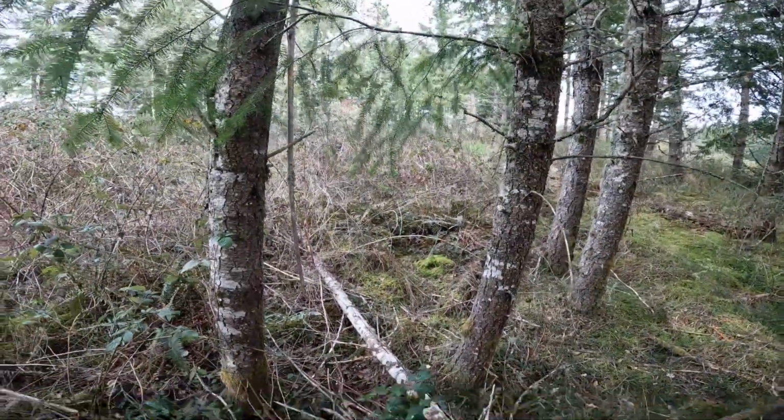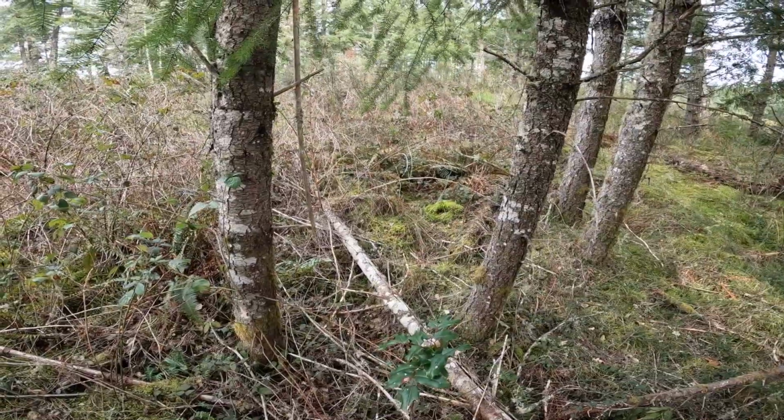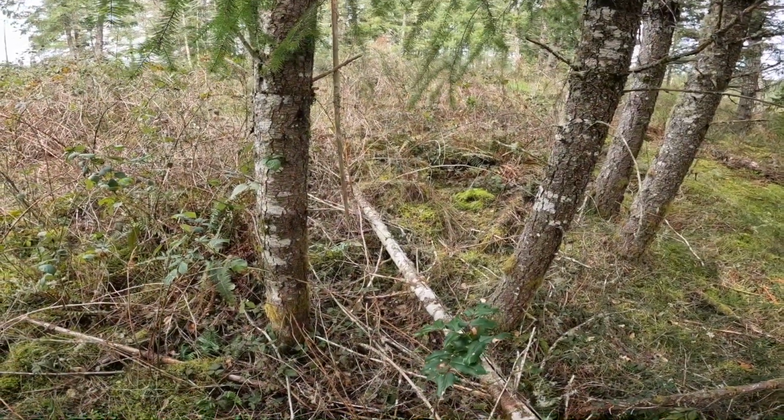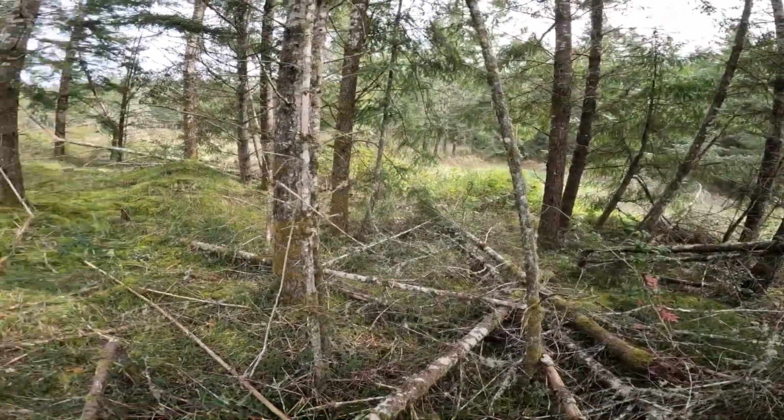Now, as a word of caution, if you're going out doing land navigation, you got no business trying to keep an azimuth for 1,000 meters. Use some dadgum attack points.